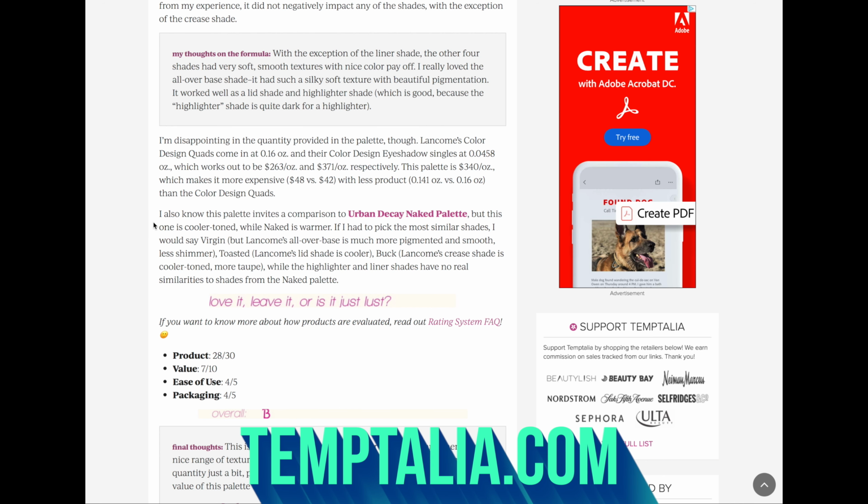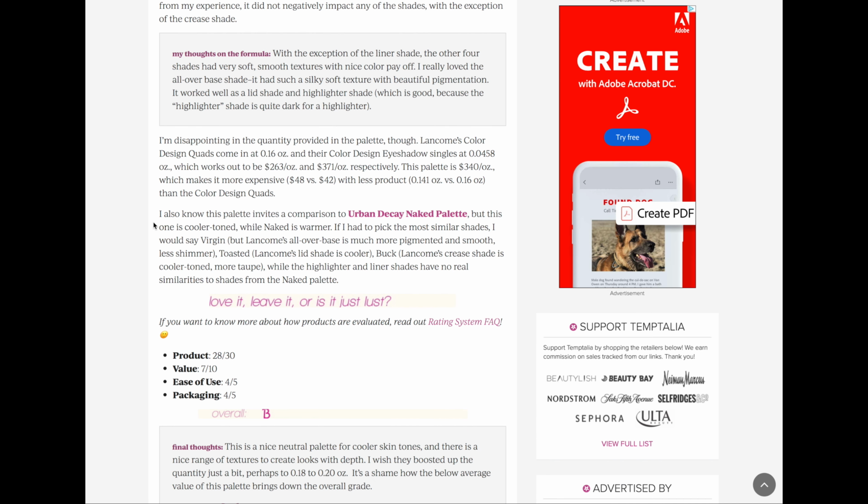She said, I also know this palette invites a comparison to Urban Decay Naked palette. Now I have multiple Urban Decay Naked palettes, and literally none of them have the exact same tones as this Taupe Craze palette from Lancome. So I don't think that they're a good dupe at all. And she agrees. She says, this is cooler toned while Naked is warmer.